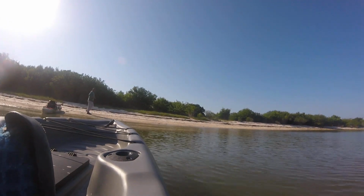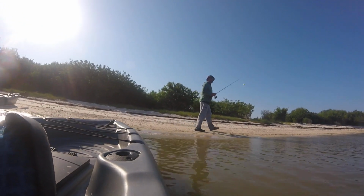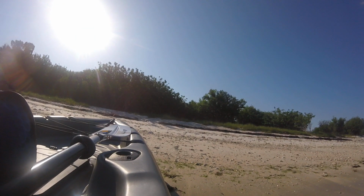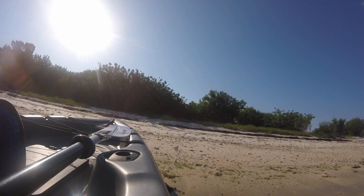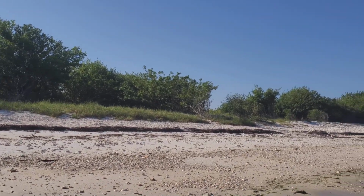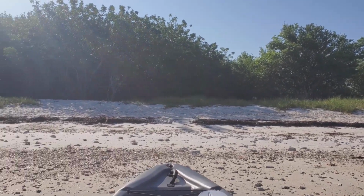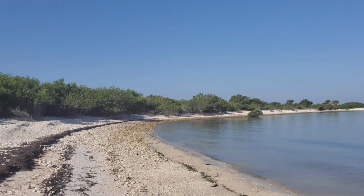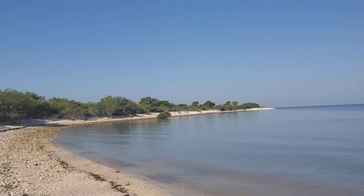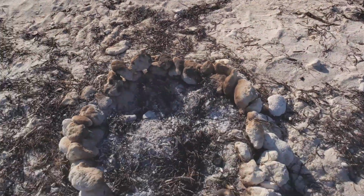Jackson Island. Is that what that says? All right, we're here, Jackson Island. Go take a walk around. All right, this is our view from the island. And this is Jackson Island. Huh. There's a fire pit.